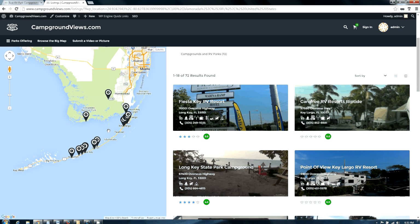So you want to stay in the 3 areas. That way you can kind of experience them without having to worry about driving back and forth along the road.